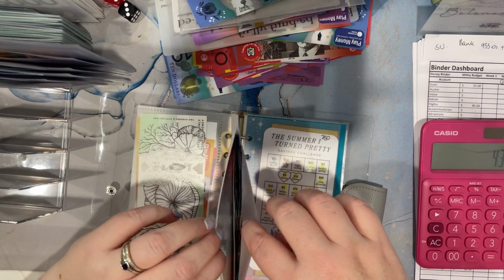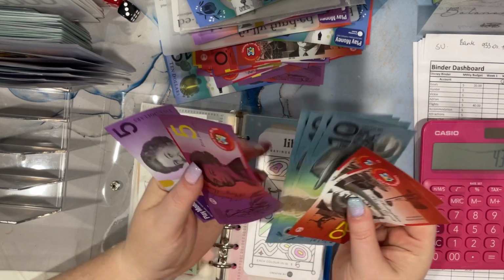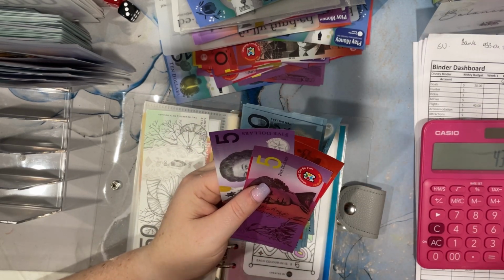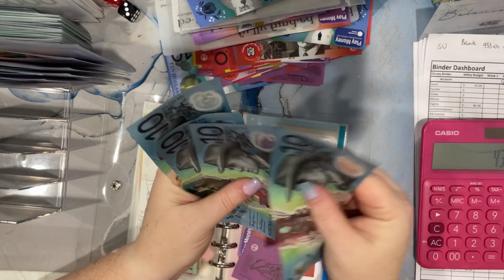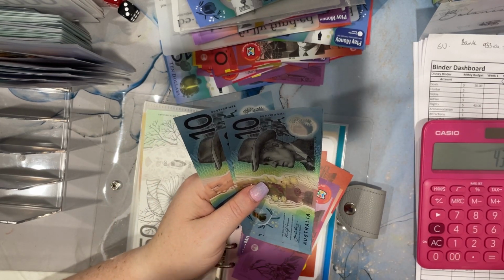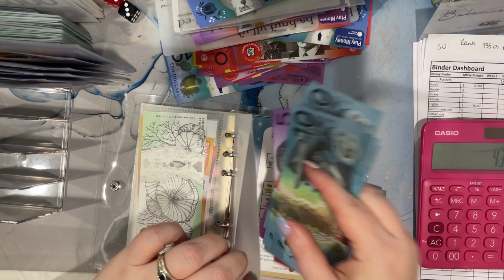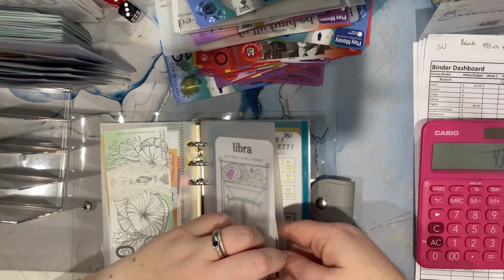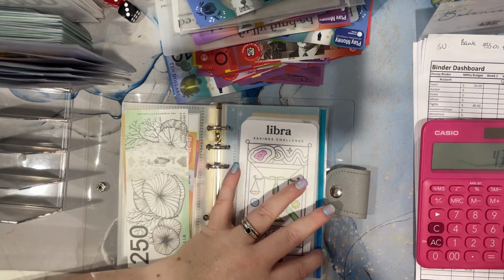Then this one has 20, 40, 50 in prop money. And 10, 20, 30, 40. So that is 90 there.